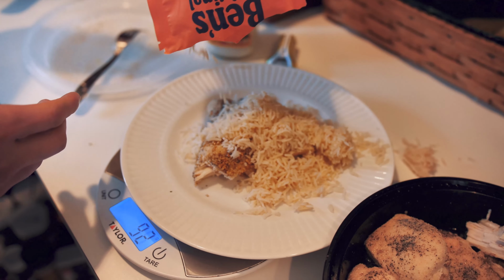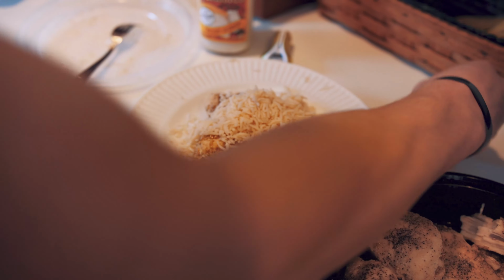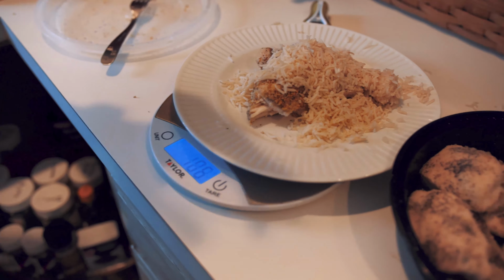We'll pour that on top. Oh boy. So embarrassing. I'm just picking the rice off the counter. Oh my god. All right, boom. There we go. We got our rice. We got our chicken. We're gonna tare it out again. We're gonna log that in there.